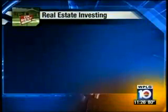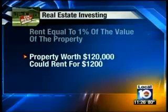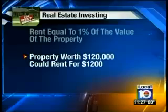To cover the costs of owning, the rule of thumb is that the rent should be about 1% of the value of the house. That means a house worth $120,000 could rent for around $1,200 a month. Now, you don't buy the $120,000 house. What you do is you go find that house that needs all the work, that's $75,000, $80,000.